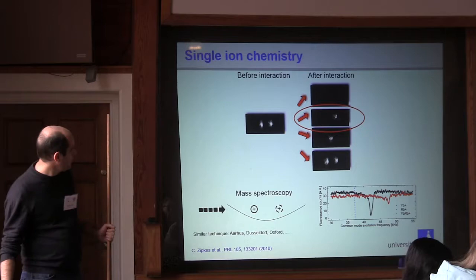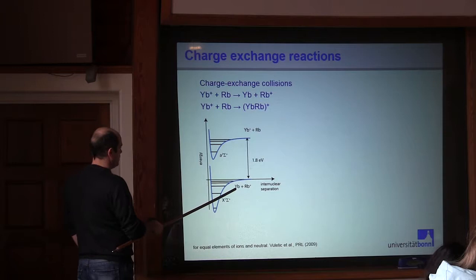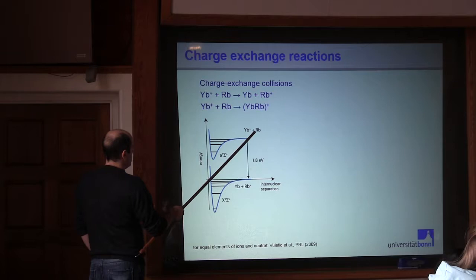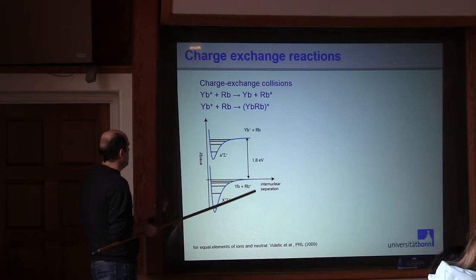Okay, so the charge exchange. Here are the sketches of the two level diagrams: the X1 sigma plus ground state, which is ytterbium plus rubidium, and the A3 sigma plus, ytterbium plus rubidium plus. This is our entrance channel. So our particles somewhere live here, they collide with each other in this potential, usually an elastic collision, they just come out. But they can release almost 2 eV of energy to fall down into the charge exchange channel and undergo this reaction.